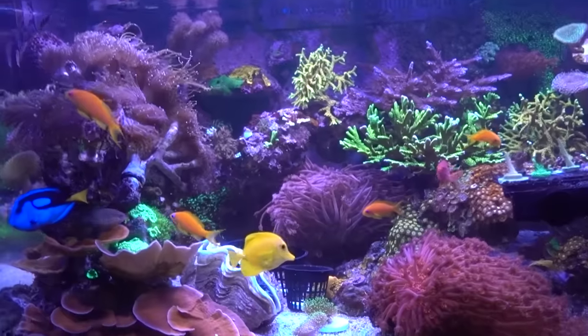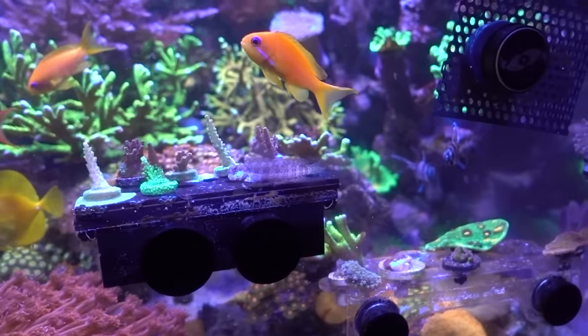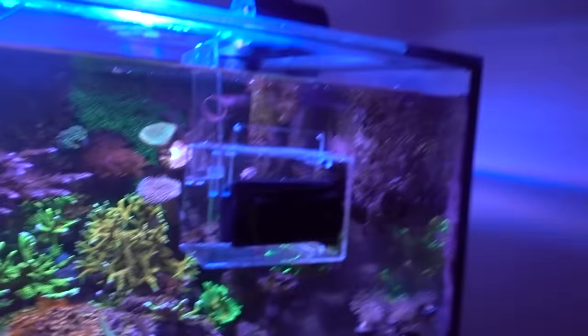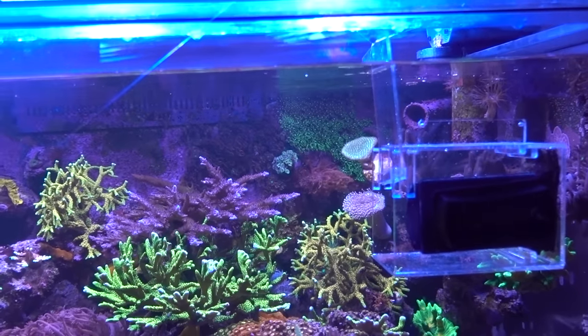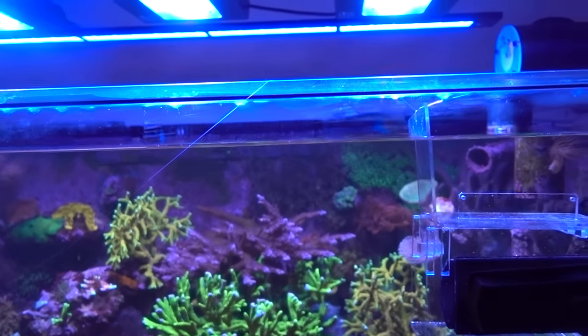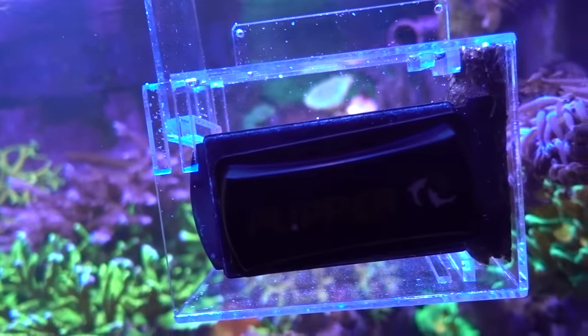You guys like it? This is like 3 hours later. The clam is shut even more now. This guy's coming out. If you're a long time follower of the channel, you should be really familiar with this no-nonsense acrylic fish trap. Nothing fancy, just a door that slides down, held up by a fishing line. In the back, this time I clip some algae.